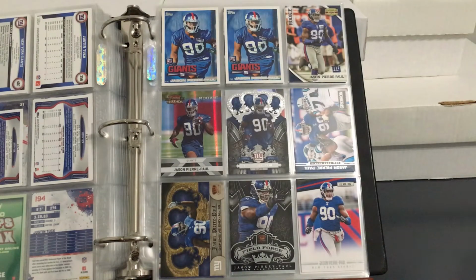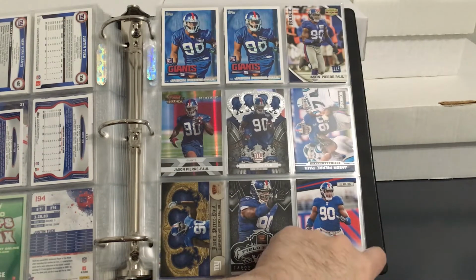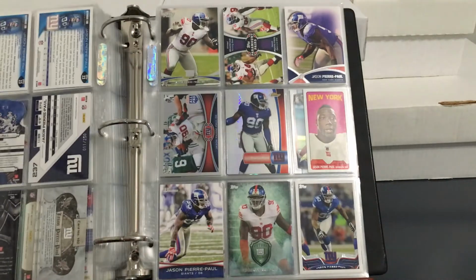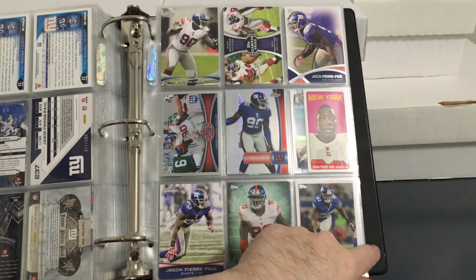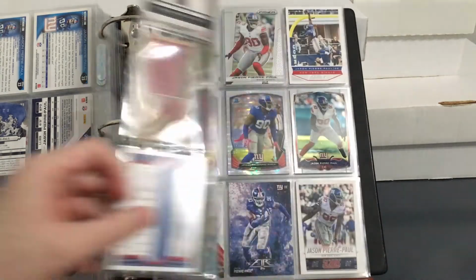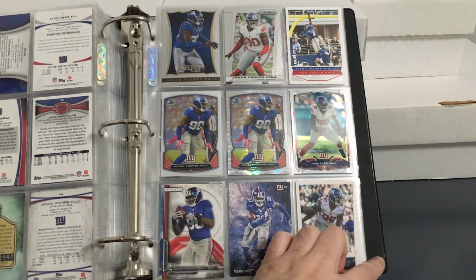Jason Pierre-Paul, that was a great draft pick. Feel like he immediately made an impact, and every year he would get a little bit better. Some cool rookies. Yeah, he was one of my favorites to watch. Then they eventually let him go, signed with Tampa Bay. Yeah, he won 1 Super Bowl with the Giants and 1 with Tampa.